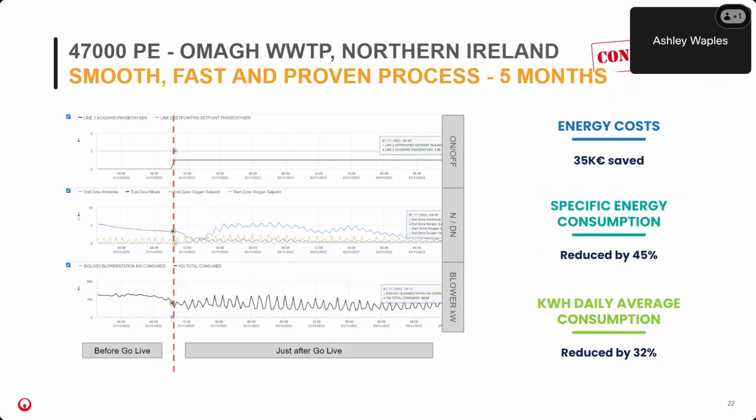We have another reference plant here on the island, and we had the Upgrade Performance plant running there for 5 months. We saw at this plant an overall energy savings of about 35,000 euro. The specific energy consumption was reduced by up to 45%, and the daily average consumption was reduced by 32%. So again, if you look at the graphs here, what we did was that we increased the amount of anoxic time in the system.